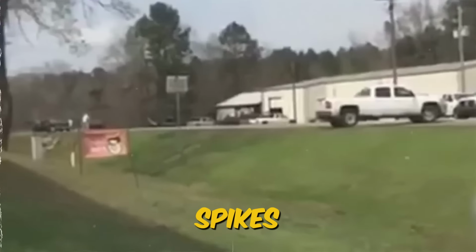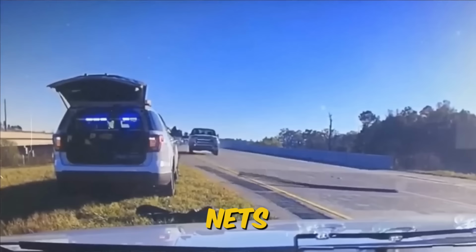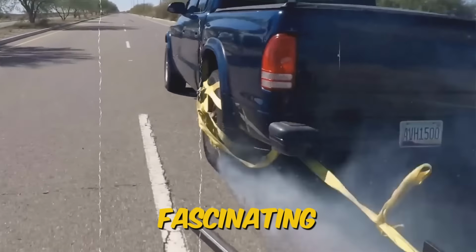When avoiding the spikes goes wrong. Oh my God! These cops saw maniacs on the road and decided to bring them to a quick stop. From bumper nets to spike trips and even devices that turn your car off remotely, these stopping methods are super fascinating.